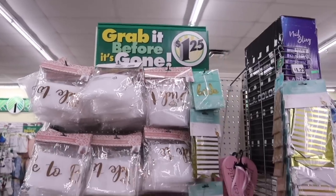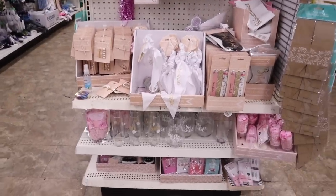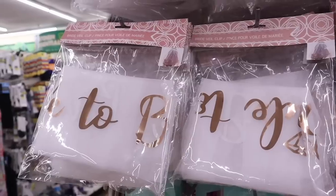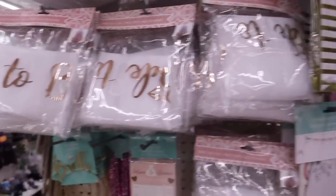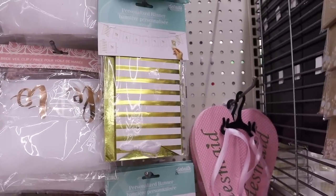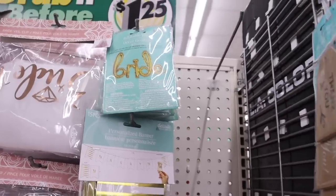Usually people have weddings during the summertime, so I just had to show you guys this section if you want to throw an affordable bridal shower. They actually have a bride clip, which is pretty awesome. It says bride to be in rose gold. The other one is a personalized banner, that is pretty awesome, and it also comes with the letters, I think. So 15 pieces. And look at this balloon. It says bride, really big.